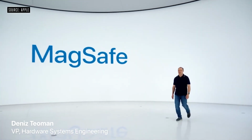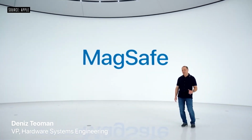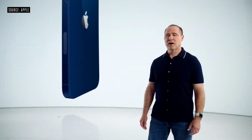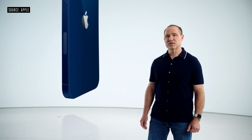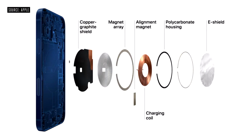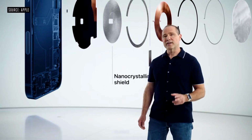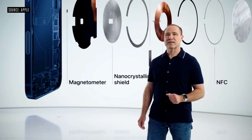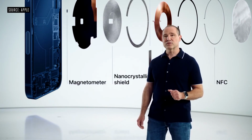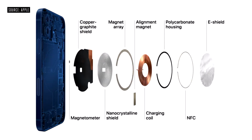MagSafe is an advanced new system. It starts by improving the wireless charging experience. Our wound wire coil, which is unique in the industry, now accommodates magnets and maintains compatibility with existing Qi chargers. And we improved our shielding design to safely provide up to 15 watts for faster charging. We also added 2 new sensors, a single-turn coil NFC and a sensitive magnetometer, which senses magnetic field strength and can instantly react to it. This enables iPhone 12 to recognize and provide a better experience for accessories.